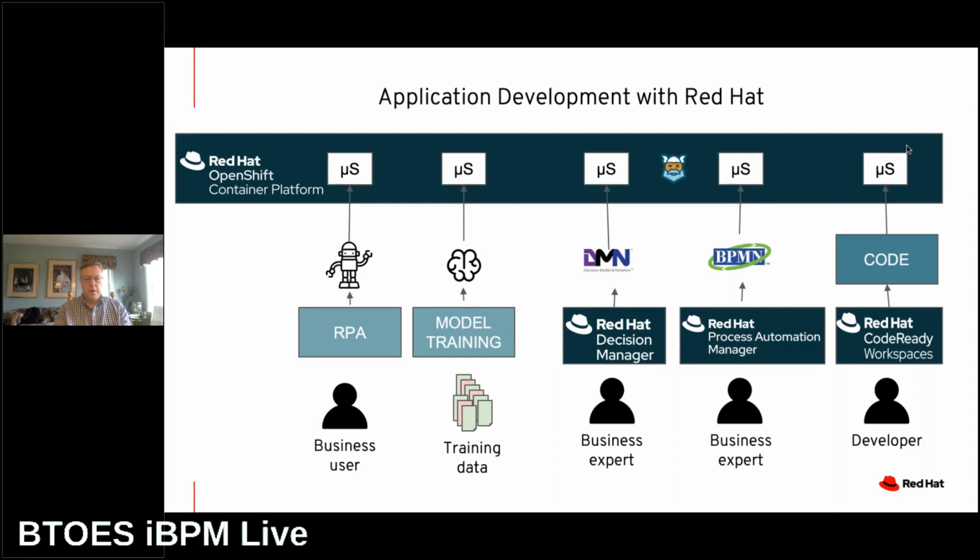So that's really where Red Hat stands, and I hope this has been interesting and useful, and that's our view on BPM today, and how far we've come in the last 15 or 20 years or so.